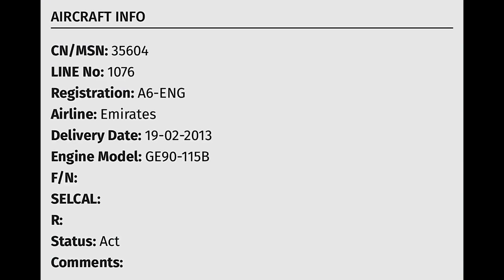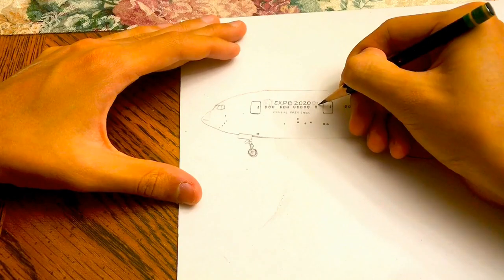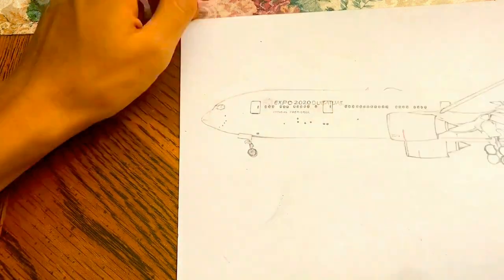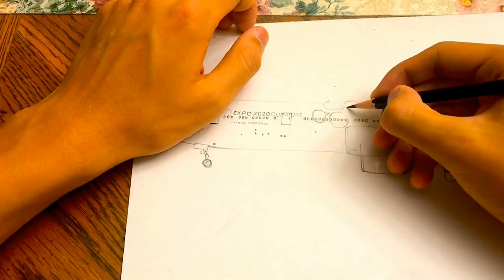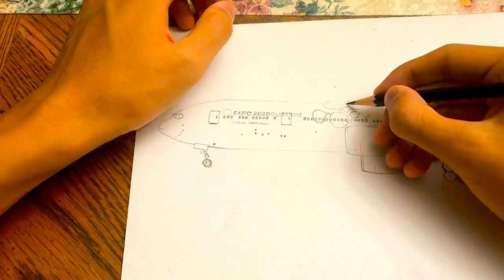And here is some additional information, and as you can see, the engines are the beautiful GE90s, which are my favorite 777 engines. And also feel free to tell me your favorite 777 engines in the comments below. And here, let's continue and finish up this beautiful 777.